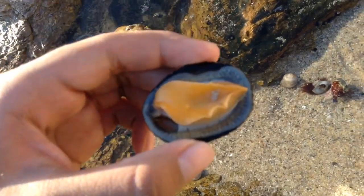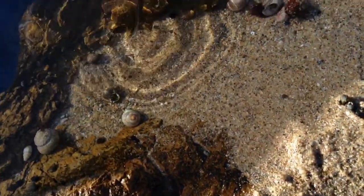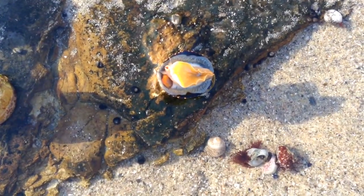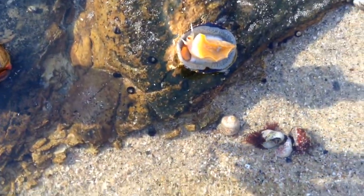Here we have another snail. Yeah, it's a little smaller. Still looks cool though. It's kind of blurry though on the camera. Yeah. It's a bigger one. Bigger snail. Oh, it opened its mouth.